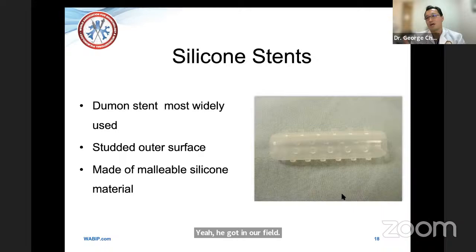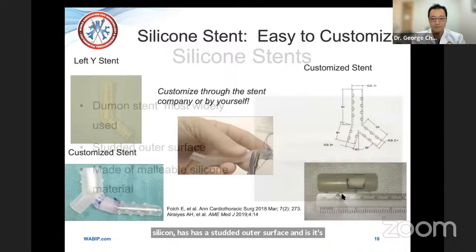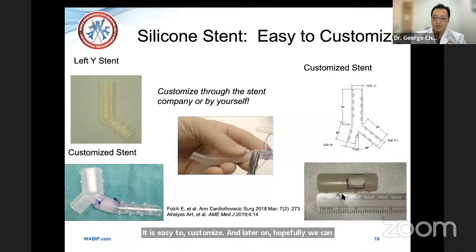What about the silicone stent? The Dumont stent is still the most widely used. It's made of silicone. It has a studded outer surface and is very well tolerated. However, it does require placement with specialized training, specifically using rigid bronchoscopy. It is easy to customize. And later on, hopefully we can get to a video that I can show you from one of the WABIP meetings where a group from Japan have shared their silicone stent modification approaches. So these are different approaches in terms of modification. You can see the variety of Frankenstents that are made.